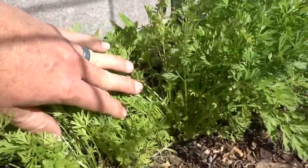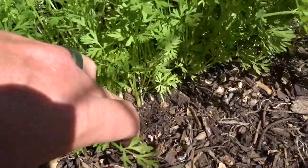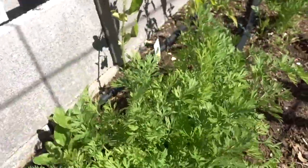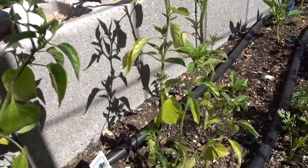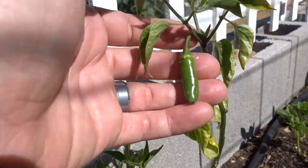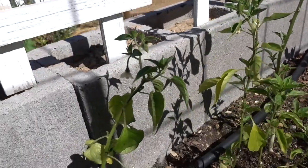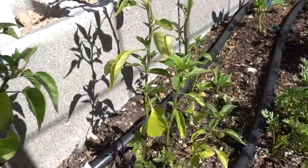Here's a bunch of carrots. I wonder what they look like down there. Oh, they're not ready yet. Leave them alone, Nick. All right, we got some more Serranos. Daniel picked these up down in Phoenix and they're already growing. Look, I already got pepper. And it's only May. That's just amazing for our area. In Phoenix, that's no big deal, but up here, it sure is.